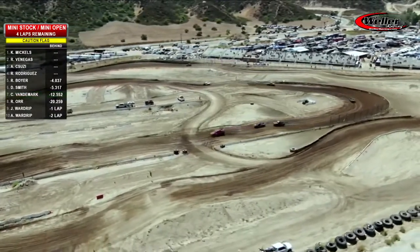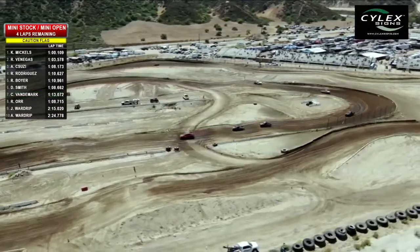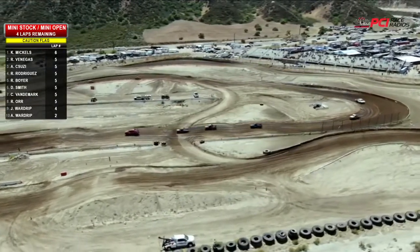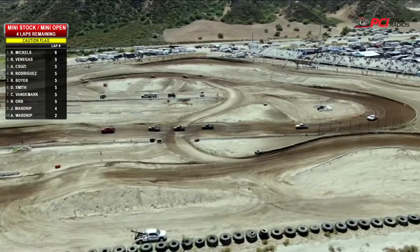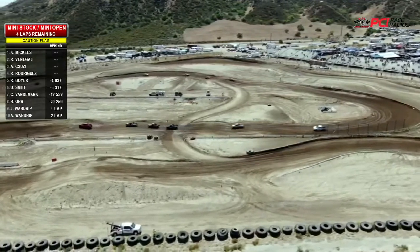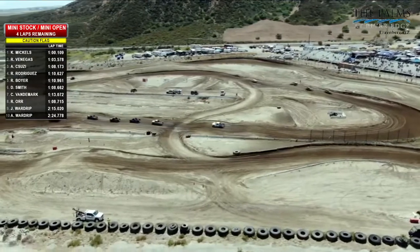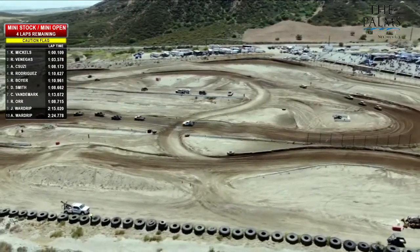Tell you, these Class 11s aren't just your typical normal little Volkswagen bug, I can tell you right now. Oh, no. These things are full-on race machines. I really love to see more of these out there. In fact, I would love to be out there in one.